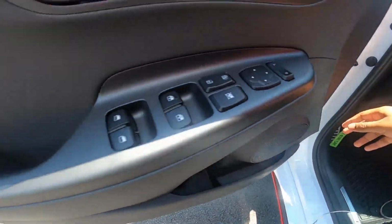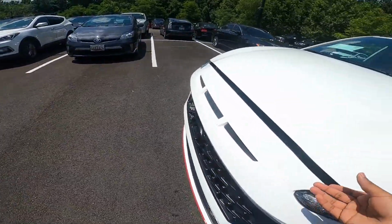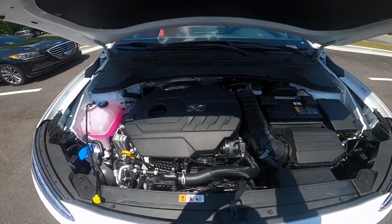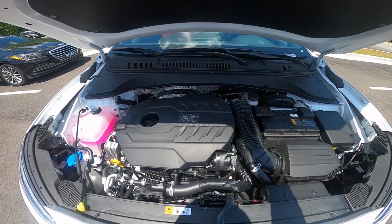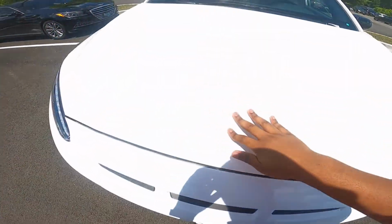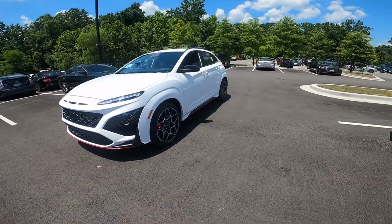Let me show you guys under the hood. You'll find a 2.0 turbo 4-cylinder, making 286 horses in overboost, or 276 horsepower and 289 pound-foot of torque. Miles per gallon is 20 in the city, 27 on the highway, and 23 combined.